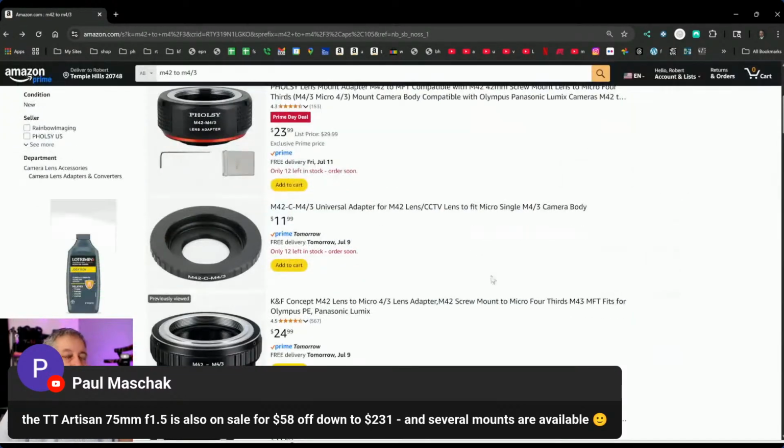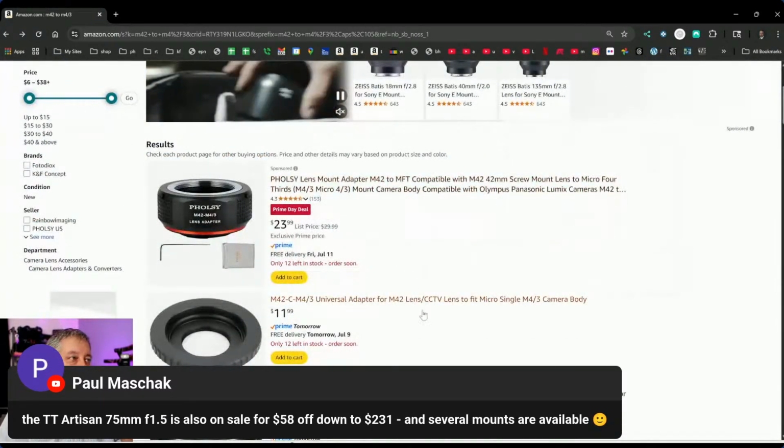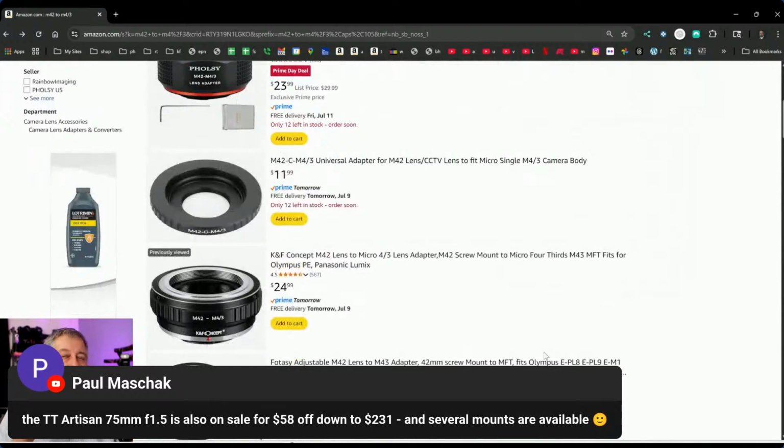So I have bought the high end version and the generic version, like the one here, and I've also bought one of these. And the main difference is that I noticed the generic ones don't mount to the camera on and off quite as smoothly. The tolerances aren't quite as precise. Whereas when I bought the higher end version, when I twisted that onto the mount, it just slipped right on, no play in it at all.